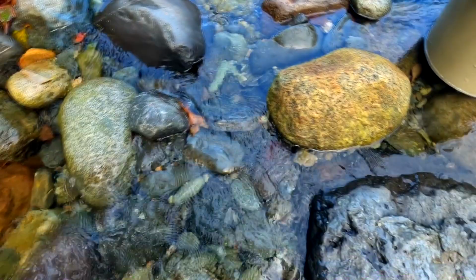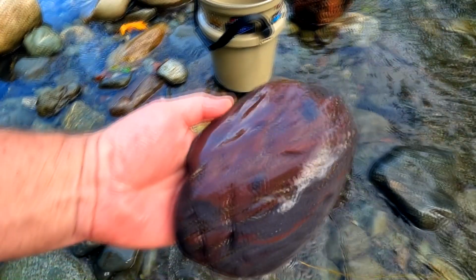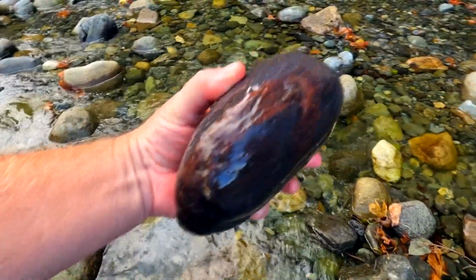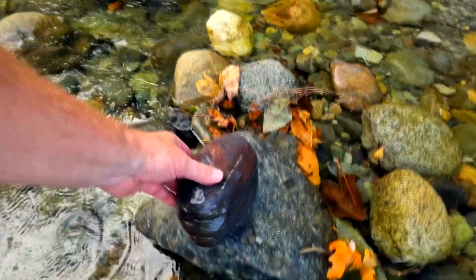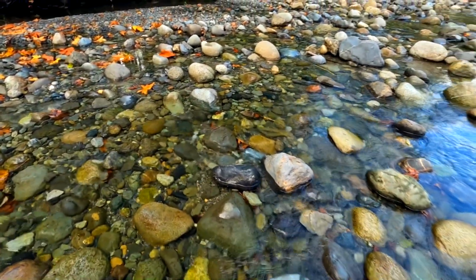Now what's this? I see a little red down here. That's some pretty bright red. Ah, come on. Not bad. Not mad for putting on that rock right there and looking at it. See one over there I might want to check out. Grab my bucket.